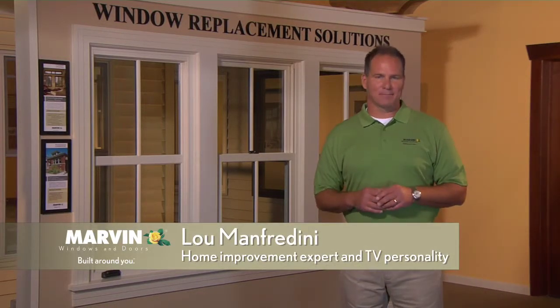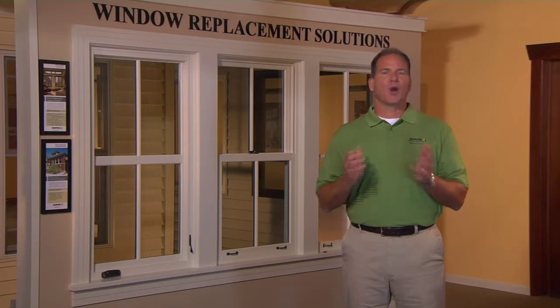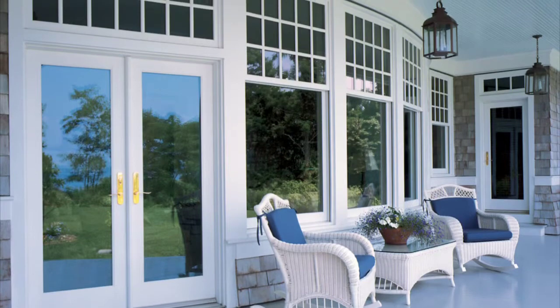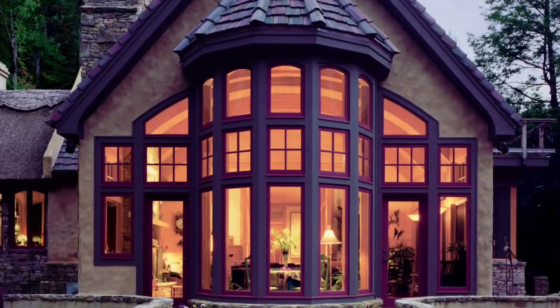Let's go window shopping. No, not the kind you do at a department store. I'm talking about shopping for actual windows. One of the most important decisions a homeowner can make, whether it's for new construction, remodeling, or replacement. You know, windows are one of the most critical features of your home. They bring in light and air and keep out the rain, heat, and cold. From the outside, your windows make a statement about you, and the design of your windows gives the world a clue about your personal style.